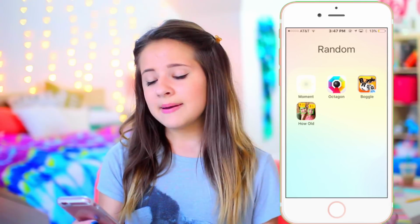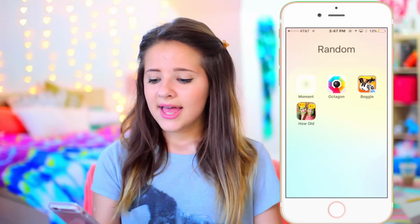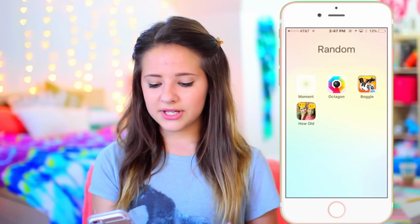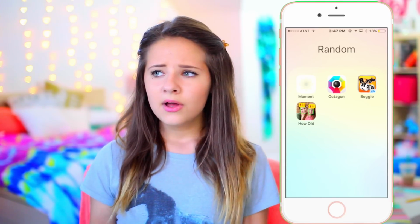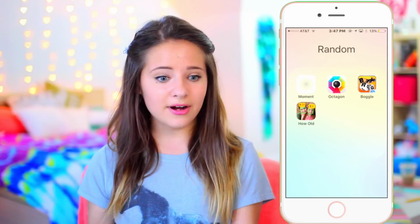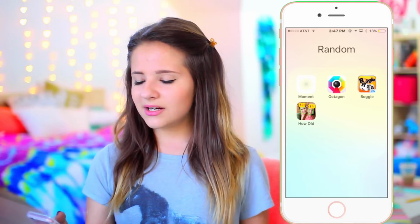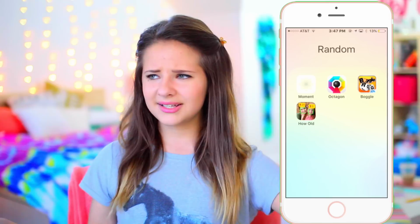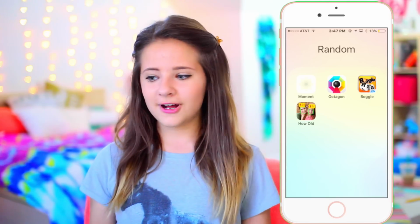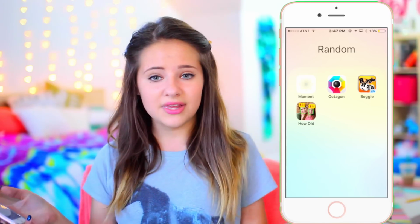I also have Octagon and Boggle, which are just game apps I use when I'm bored or don't have Wi-Fi. And then I have an app called How Old, and what you can do in this app is upload a photo to it and the app will guess how old the people in that photo are. It never gets the age right, but it's fun to see how old the app thinks you are. For some reason, it always thinks I'm either like 11 or like 22. Weird ages that I'm very far from, but it's very fun and entertaining to see how old your friends look according to the app. So if you're ever bored, it's a good app.